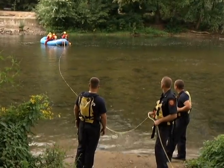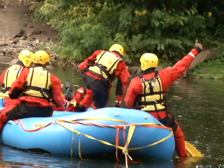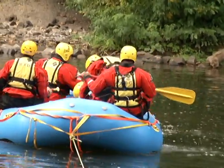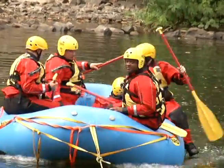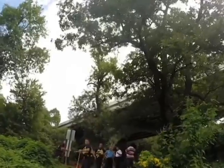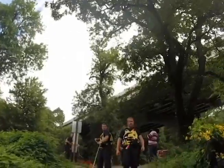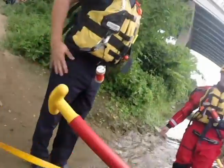As you can see now, 2 firefighters have leaned over the boat. They've got the victim, put him into the craft. Now the team out here on shore is going to pull the craft back in. Now normally we'd have an ambulance and probably paramedics standing by just in case this person had hypothermia. Even on a day like today where it's hot out, the water's still going to drop the body temperature of that person in the water.